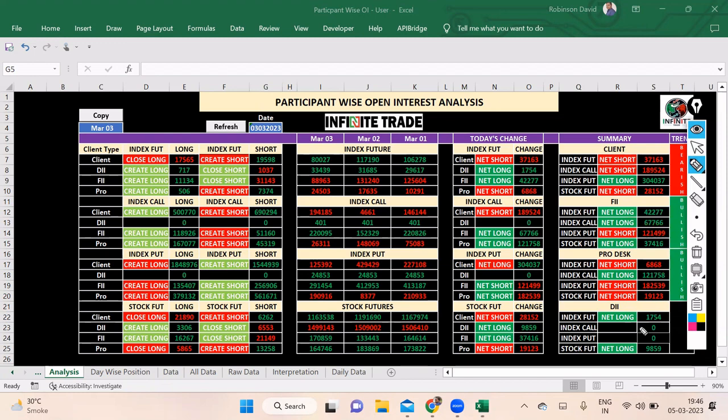what you can see is definitely we know that Friday, whatever happened, that was complete short covering. So FIIs added 11,100 future longs. They had to, because they have to save their future shorts that they have, and they closed almost 31,000 future shorts. So this is a good number, and it indicates bullishness.